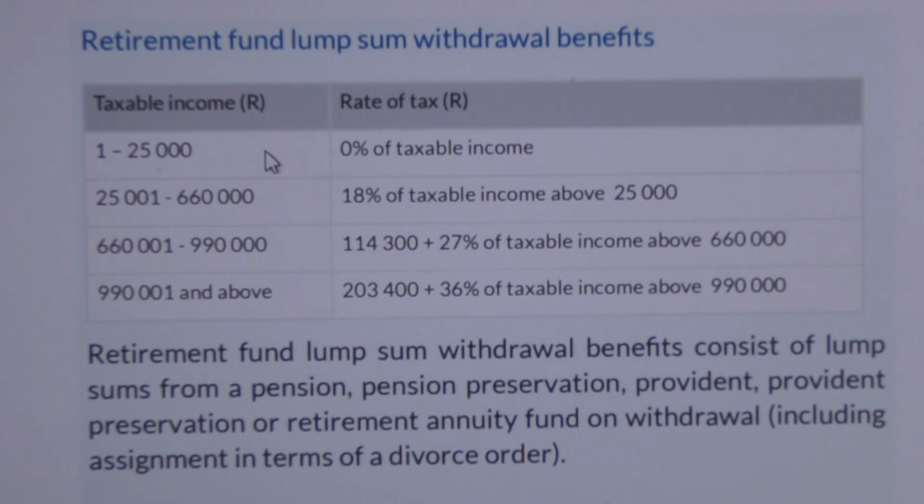This is the set of tables used to tax what SARS calls pre-retirement withdrawals, such as when a taxpayer leaves one employment position for another and cashes in part or all of the money in their pension fund. The first 25,000 Rand is tax-free. This type of lump sum is normally given the code 3920.